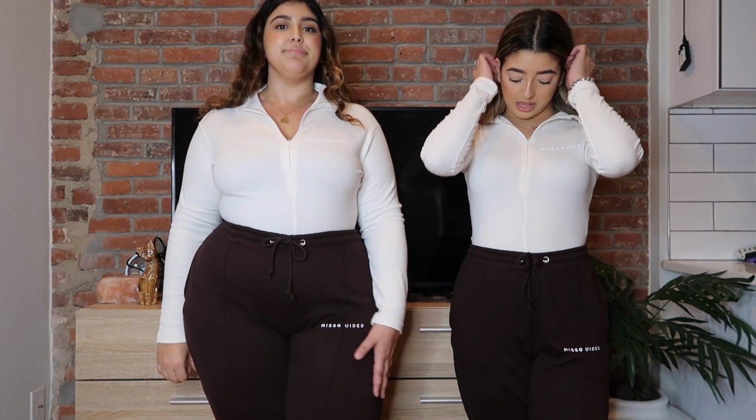Yeah, I agree with her. I think this top is really cute, and I like how versatile it is, and you can honestly wear this with everything. But at the end of the day, it's just a plain cream white long sleeve. Other than that, it's still really cute.